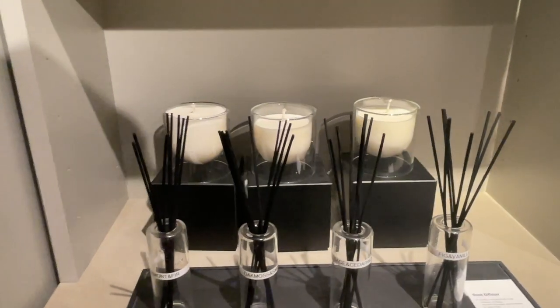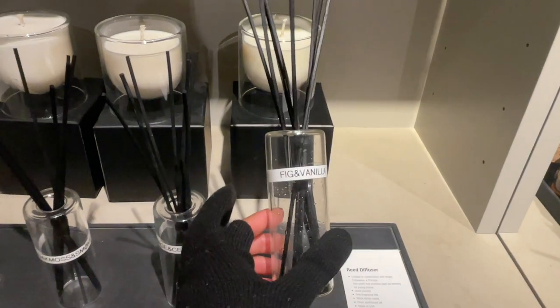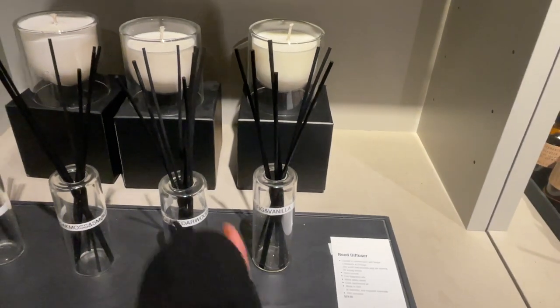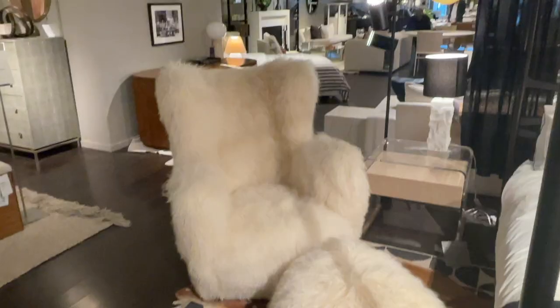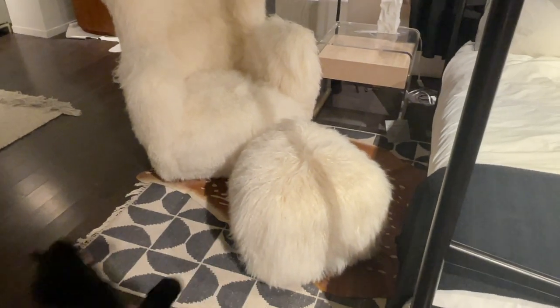It's cute. These I absolutely love. I have the fig and vanilla. It's one of my favorite scents. They also come in candles, but I usually buy these diffusers. They last quite a long time. Love that.